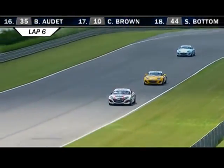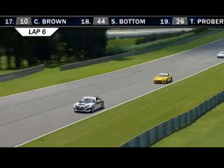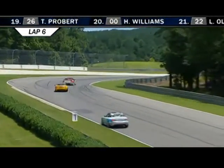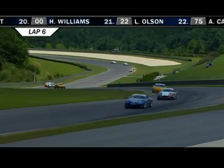Battling here, 7th, 8th, and 9th. Mark Jenkins in the Traxxas 25. Next in line, you've got the 13 car Lionel Kent from Powell, Tennessee. And then the car out of Texas, Jeff Mosing in the 31.